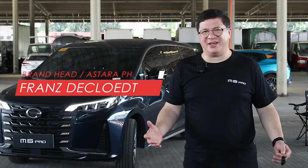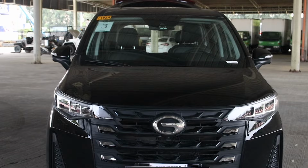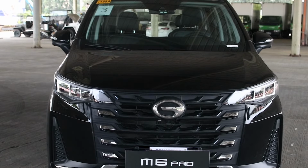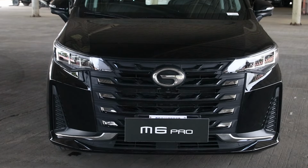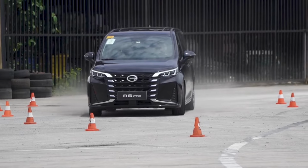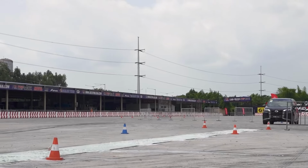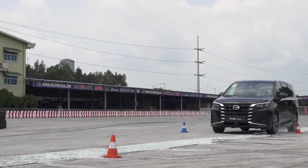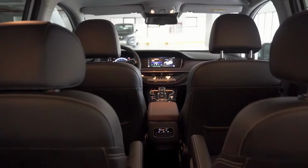We are here now at R33 Drift Track, where we are putting to the test the all-new M6 Pro from GAC. And you might wonder why put on a drift track an M6 Pro MPV, a family MPV that's meant for the family, 7-seater, kasama yung buong pamilya, pati si Lolo at Lola, in a drift track. Why? Because we can. It's as simple as that.